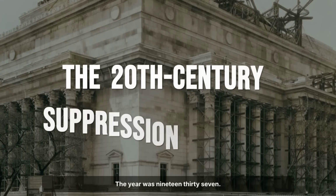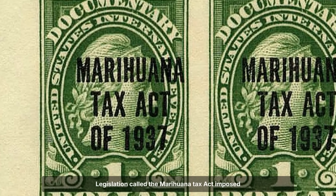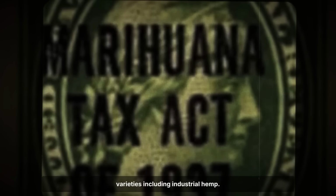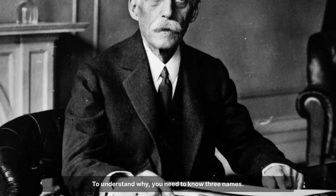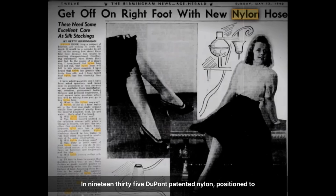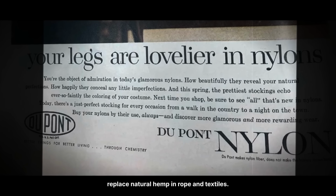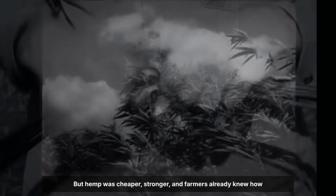The year was 1937. Legislation called the Marijuana Tax Act imposed registration requirements and transfer taxes on all cannabis varieties, including industrial hemp. To understand why, you need to know 3 names. Andrew Mellon was Secretary of the Treasury and primary investor in DuPont Chemical Company. In 1935, DuPont patented nylon, positioned to replace natural hemp in rope and textiles. But hemp was cheaper, stronger, and farmers already knew how to grow it.